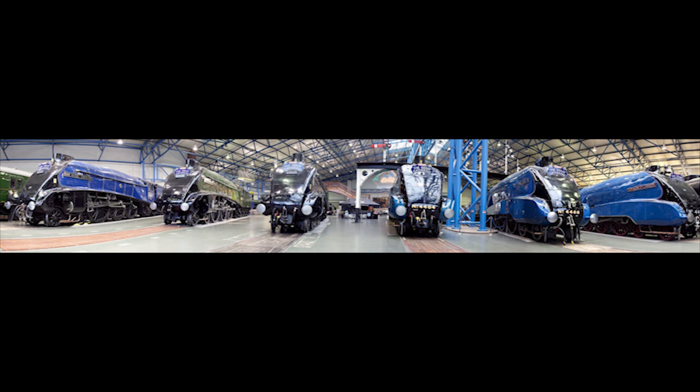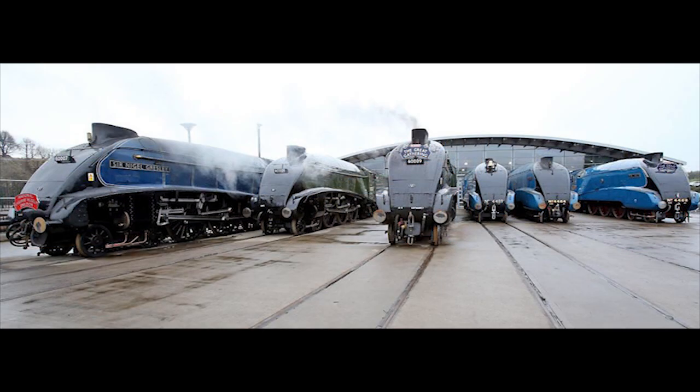During that time, all six preserved Gresley Streamline Pacifics sat proudly together on display at both the NRM's museums in York and Shildon, until the event came to a close and the Dwight D. Eisenhower and Dominion of Canada were returned to their museums back in North America.